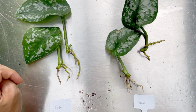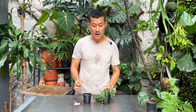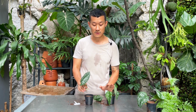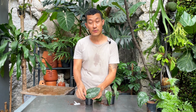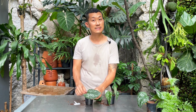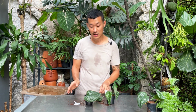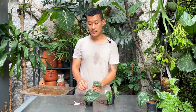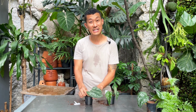So without further ado, I'm going to put this in the potting mix and just pot it up. Both of these are in fertilized potting mix, and they're going to be slowly fertilized with a slow release fertilizer. They're going to be placed next to each other by a windowsill, and they're going to be watered exactly the same way, one with serum as indicated by the bottle, which is every week. Then we're going to visit them in a few months to see if there are any differences in these two.